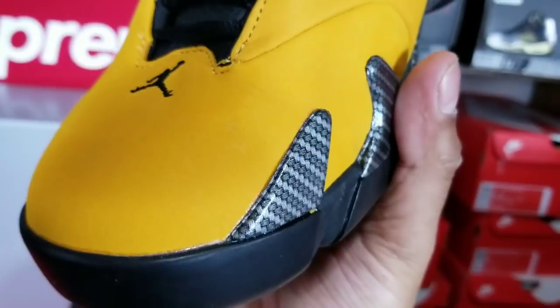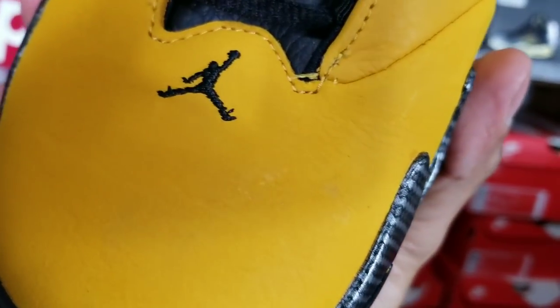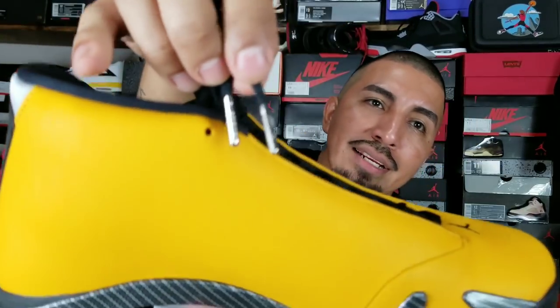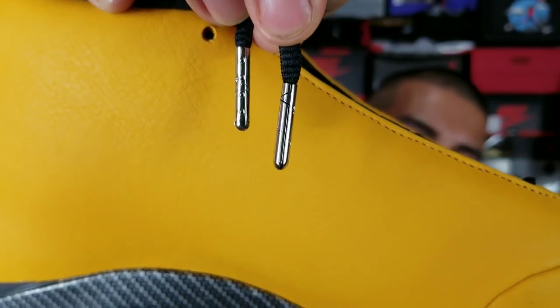And they're already stained like that. But yeah, just throwing it in here to keep it 100 with y'all, just so y'all can check it out if y'all are thinking of buying these shoes. That's that Jumpman on the silver aglets, which I don't know if my camera will even focus on. I'll try to take a picture if it doesn't come out right there.